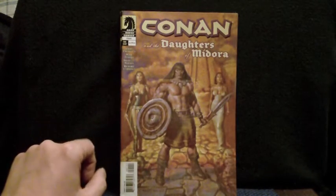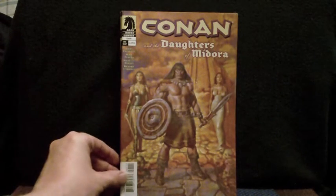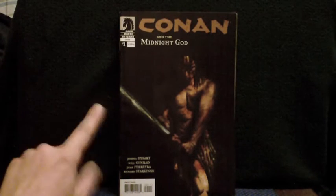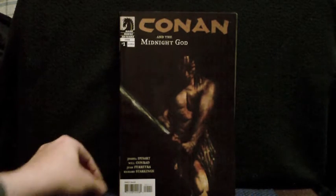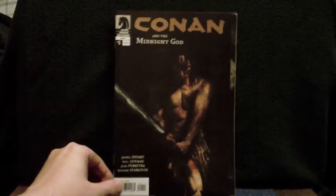A one-shot from Jimmy Palmiotti. It's Conan and the Daughters of Medora. I mean, all these covers are just fantastic. Conan 5-issue miniseries and The Midnight God, written by Joshua Dysart, with Will Conrad, Juan Ferreira and Richard Starkings.